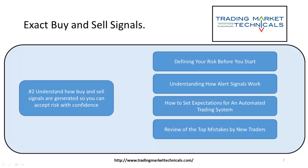So a lot of people get into trading and they look at it in the wrong light. We are susceptible to the market conditions. The markets are what create the alerts or the signals that we're going to show on our screens in the private alert room.